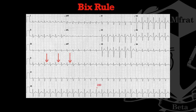And so, like I said, in this 12 lead, we have our rate of about 150. We have those T waves, or the Bix rule, in which the T wave lines up perfectly between the QRS complexes. And it's the theory that there's buried P waves or flutter waves, one within the QRS complex and the next within the T wave. Then again, a buried P or flutter wave in the QRS and the next in the T wave.